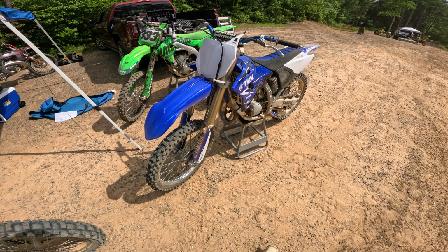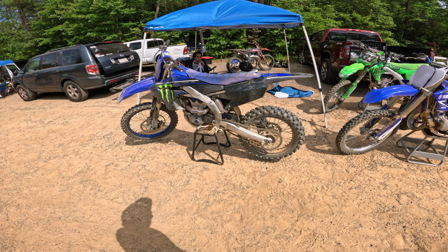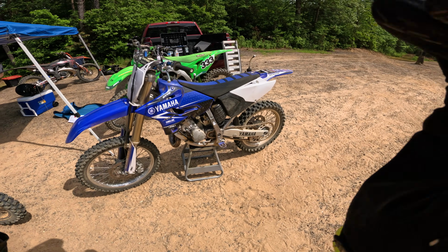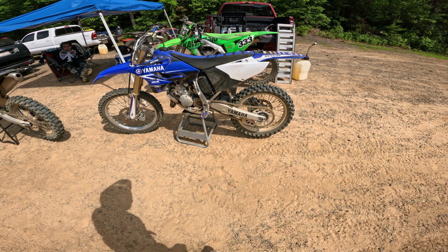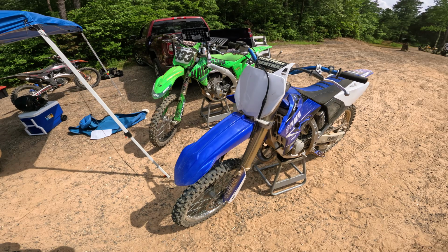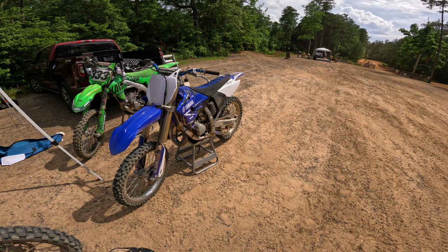Hope you guys enjoyed that little test ride. I felt like I rode it like an idiot, because I've been riding my YZ250F all day and I'm just used to the four-stroke now. But I definitely got to say I like my KTM 150 better than the Yamaha. These things have good suspension. The KYB just feels nice and comfy, but the motor on my KTM 150 blows this thing out of the water. So if you're thinking about power-wise and getting a KTM versus Yamaha, definitely go KTM.